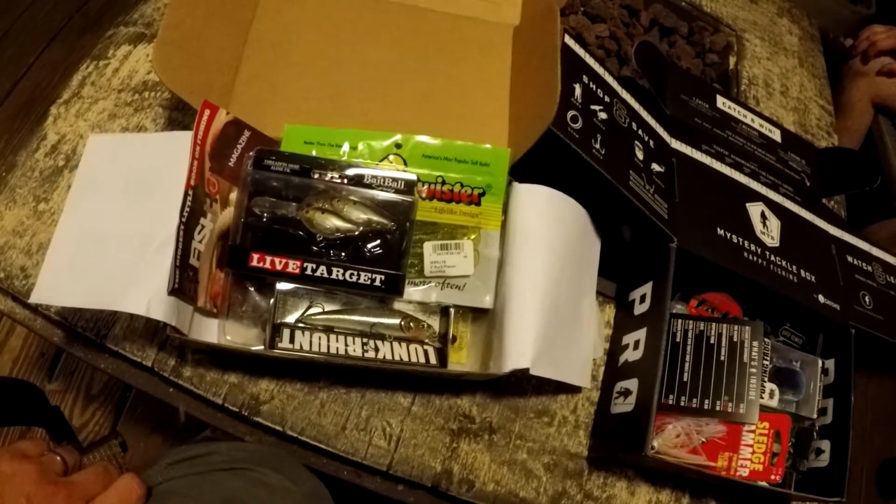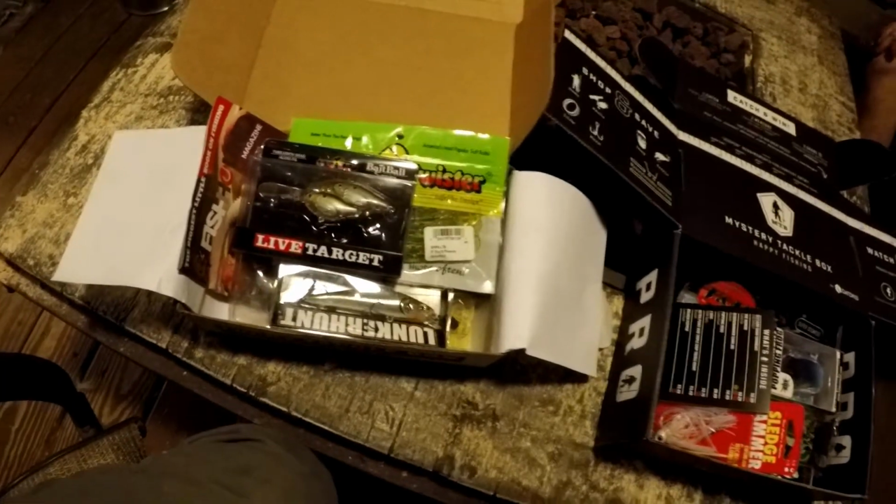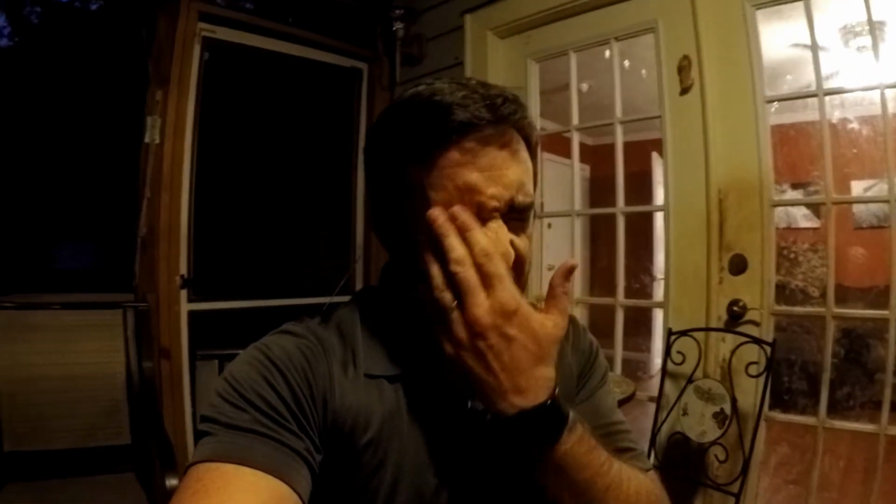So maybe if we get on a lake and we're not catching anything on our normal stuff, this is a good opportunity to go to one of these baits that we wouldn't normally throw and try to catch some fish that maybe we weren't catching before. If you don't have a whole lot of tackle, one of these would definitely be a good place to start, because you're going to get a variety of things.